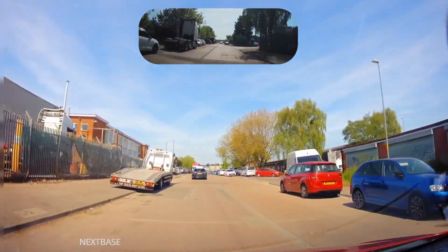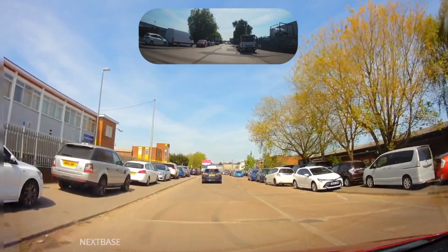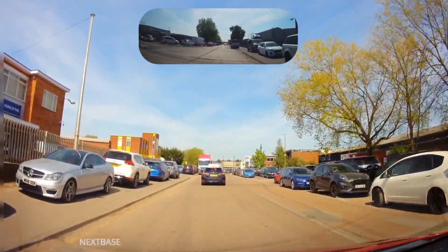The speed limit is 30 miles per hour, but they've got a car in front of them, so there's no point getting to 30 miles per hour just to have to slow down for them.